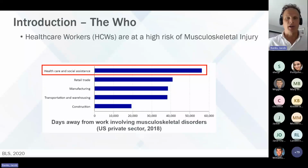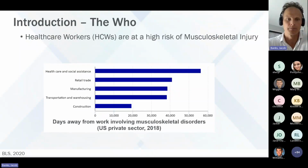As most of you are probably aware, healthcare workers are amongst the most injured occupations. According to the U.S. Bureau of Labor Statistics, healthcare and social assistance workers have the highest number of days away from work due to musculoskeletal disorders, even above those in sectors like construction and manufacturing and mining. And this data does not even consider the large number of self-diagnosed or unclaimed injuries which presumably occur in the healthcare field. Further, it does not include the roughly 15% of all healthcare workers who will leave the healthcare field because of their chronic pain.